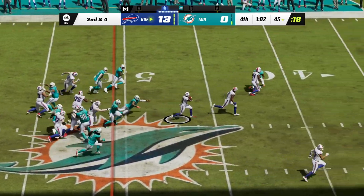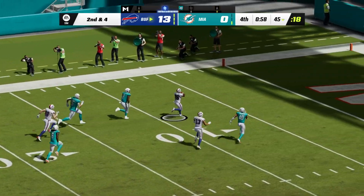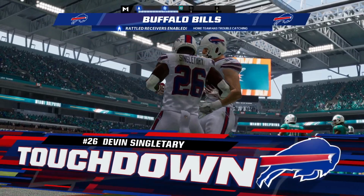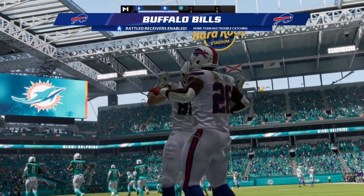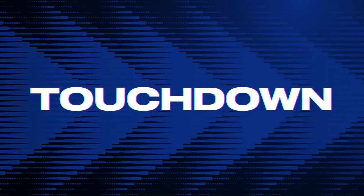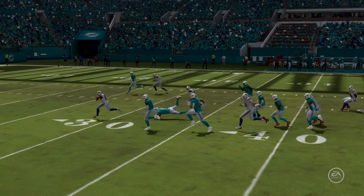On the give, this is Singletary. Room here to run. And he'll take it into the end zone for a Buffalo touchdown. Devin Singletary, his second touchdown of the afternoon. And the Bills have pretty well put it away here in the fourth quarter.